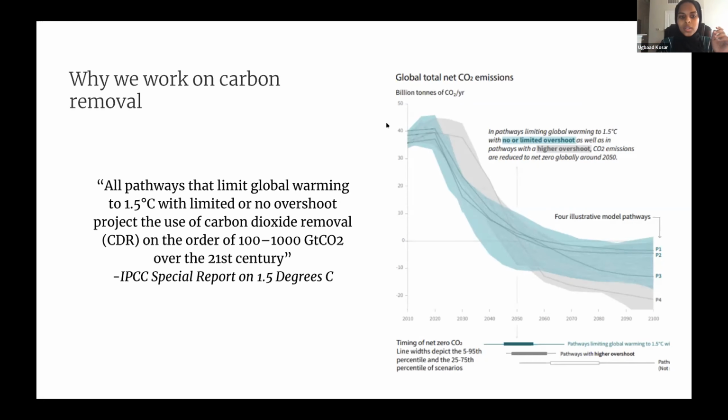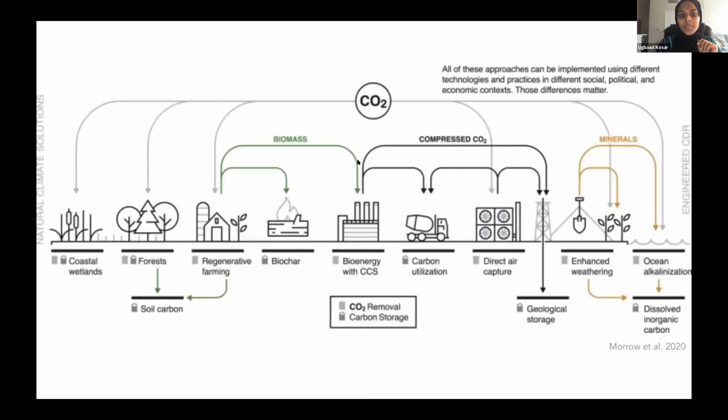And then I just pulled out this quote from the IPCC special report that reiterates to what scale we're going to need it, which is on the order of 100 to 1,000 gigatons of carbon dioxide removal over the 21st century. And again, I know that we just went through this, so I'm going to try to be really brief at this part, but at its core, carbon removal is referring to practices and technologies that draw carbon down from the atmosphere. So specifically carbon that has already been emitted.